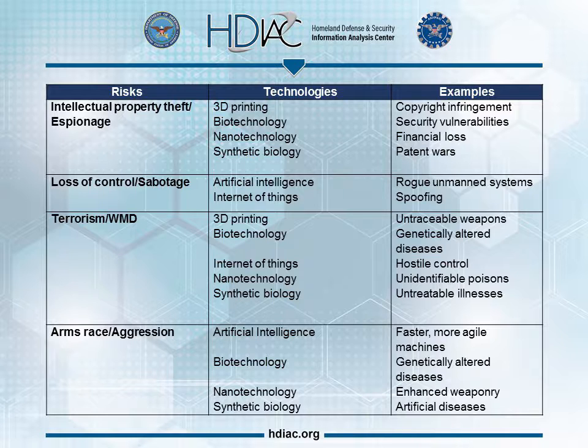I think the Internet of Things, we can talk about some more of that later if anybody needs some more details. We're talking about the interconnected system of objects that have sensors and things that are connected through the Internet. Anything that's connected to the Internet can be hacked, and that obviously poses a lot of challenges.